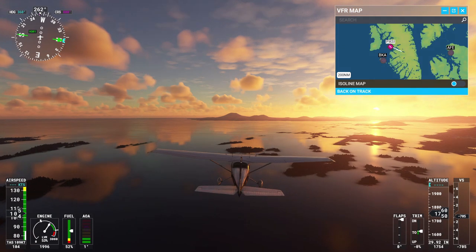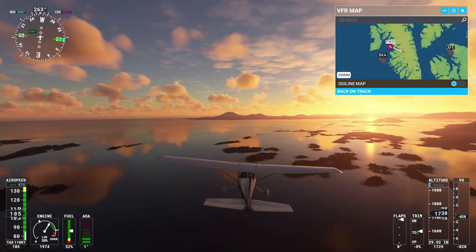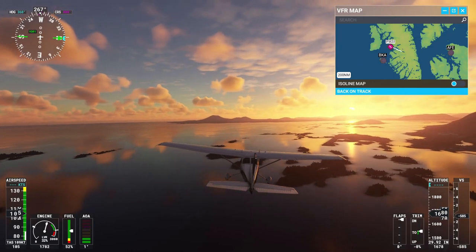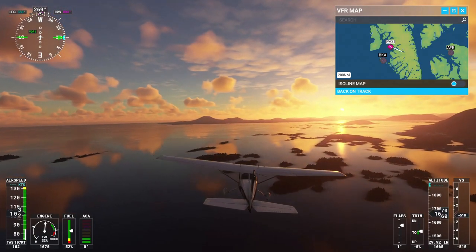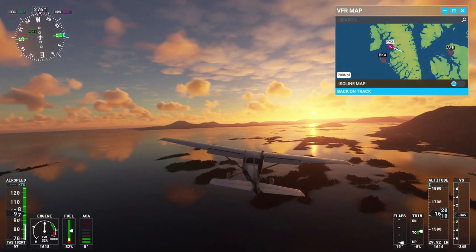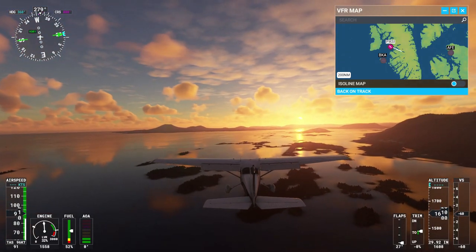Slow to 65 knots and add the rest of the flaps as we slow down. Let's maintain 65 knots on final. Sitka traffic, Cessna 6CM on final for runway 29.